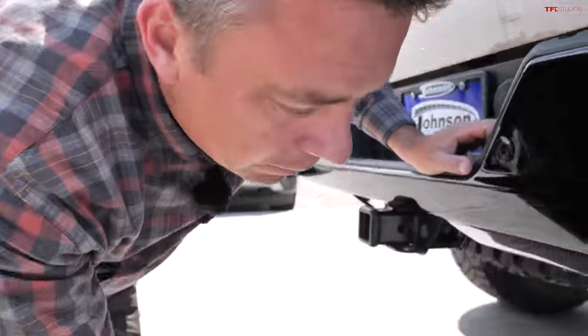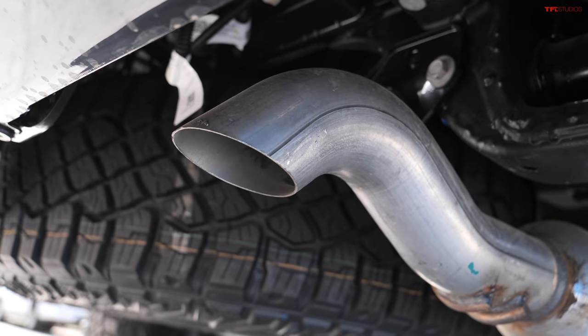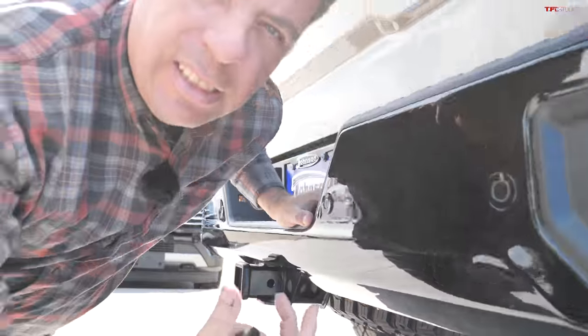Okay, guys, first cold start on the new V8 ZR2 Silverado. V8 noise, nice.